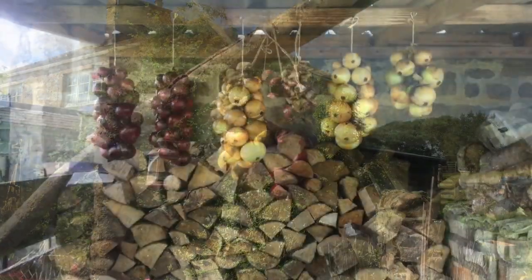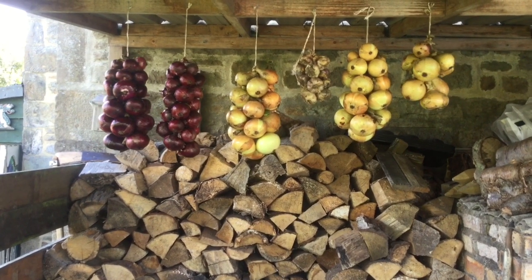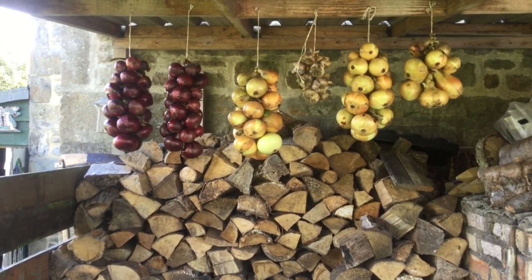So once I'd got them all roped up, I decided to store them in my woodshed, which is undercover so they won't get wet, but it's quite windy so they will dry.